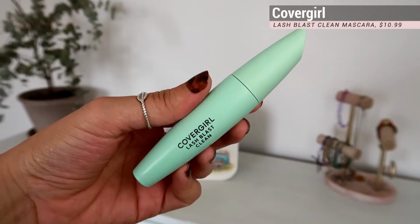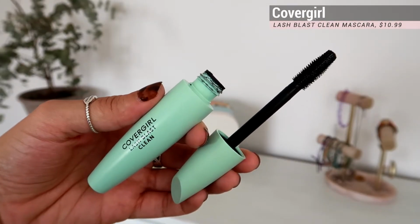Coming in at number 3 might be a bit of a surprise, and it honestly was a bit of a surprise to myself as well, but I have found that I've been reaching for this quite a bit lately and really loving the effect that it gives on my lashes. So it is the CoverGirl Lash Blast Clean Mascara. Lengthens the lashes, it separates.